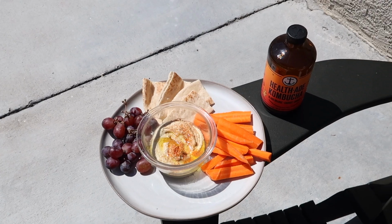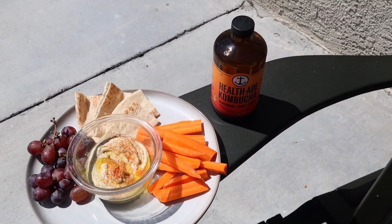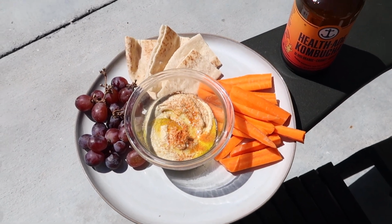I love it. It's so windy outside. I'm sorry if it's loud. I'm also drinking a blood orange, carrot, and ginger kombucha. That's my current favorite flavor at the moment. So good. But I also added some grapes, and it's just so good.